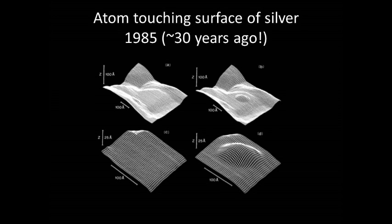I joined IBM in '83. We did some experiments which first were inadvertent, where the tip would crash into a surface. This is a silver surface, and it would make a bump. So this is how topographies looked in 1985. We never had a computer. We used a chart recorder for this, and there was a clever way to use a chart recorder to make it like a topographic map, and then we touched the surface and we could see a bump.